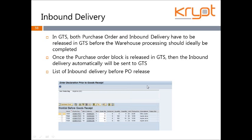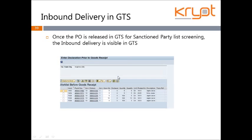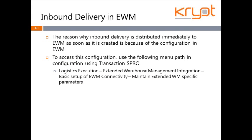So this screenshot just shows you that the inbound delivery we created earlier for the PO is not available in GTS. And what we do is we release the GTS block, and then as soon as we release the GTS block, the inbound delivery now becomes available in GTS. The scenario right now is that the inbound delivery is available in GTS, and we want to now make sure the EWM processes follow through.